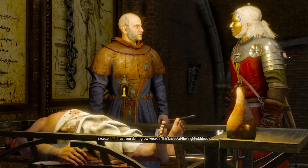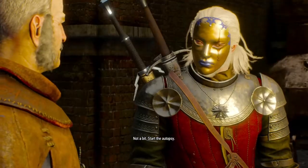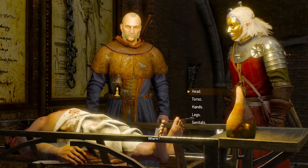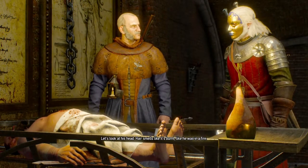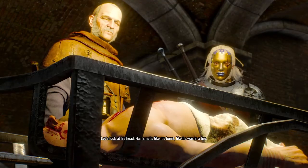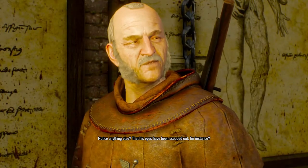I trust you don't grow weak in the knees at the sight of blood. Not a bit. Start the autopsy. Where? Let's look at his head. Hair smells like it's burnt, like he was in a fire. Notice anything else? That his eyes have been scooped out, for instance?